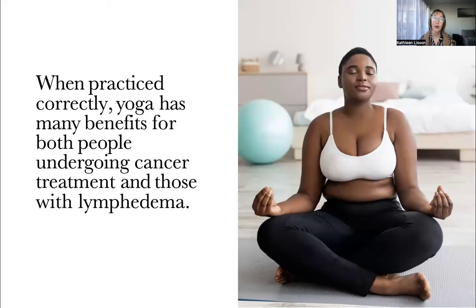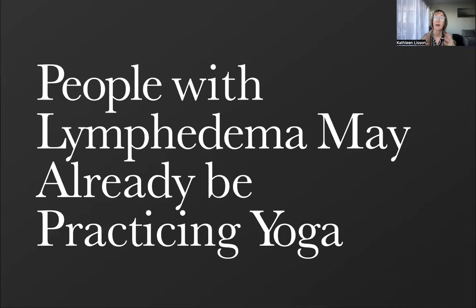So when practiced correctly, yoga has many benefits for both people undergoing cancer treatment and those with lymphedema. But of course, the importance is practiced correctly. We can't just send our client who is, you know, maybe older, deconditioned, has a complex medical history into that hot, sweaty yoga class and expect them to get the same results as these participants in the published research protocols. But the good news is that many people with lymphedema may already be practicing yoga.